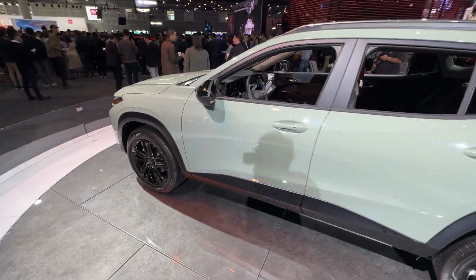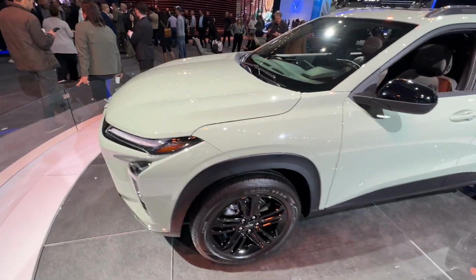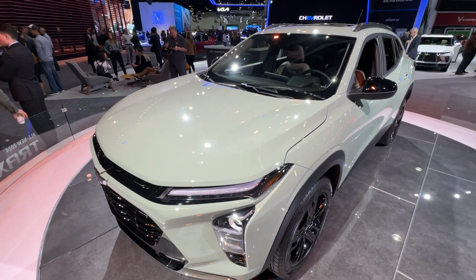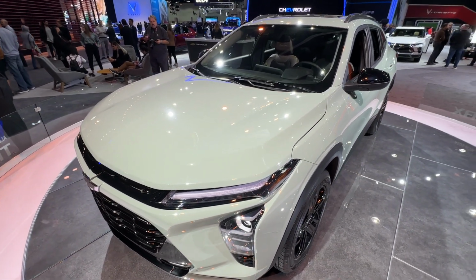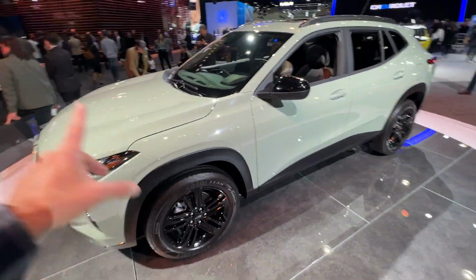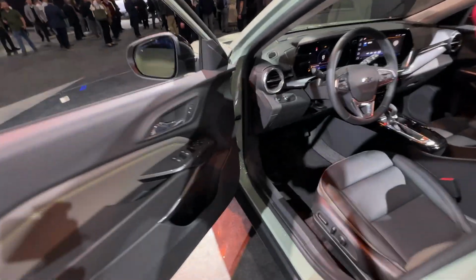Now, in a world where cars have gotten more expensive, especially since COVID, a $21,000 starting price is pretty phenomenal, especially for a car that is not unobtainium, which is a lot of the vehicles that I've been doing here. Now, what makes this unique, of course, besides the price, is what's under the hood. I'm gonna see if I can pop that open, because get this, it's got a cute little 3-cylinder.